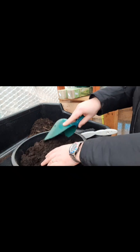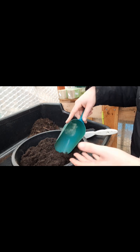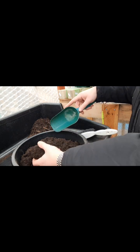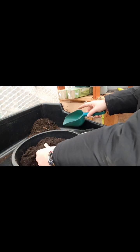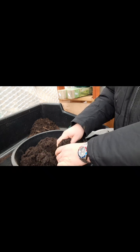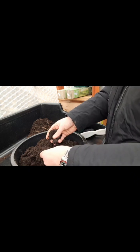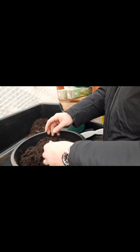Whereas my greenhouse seems to be getting more and more filled with different types of compost. I've got ericaceous compost, I've got fine compost, I've got Jack's Magic, which is just absolutely stuffed with additional nutrients, which is brilliant. I've got some cheap B&Q compost as well, which I'm just using to bulk out some of the spent compost from last year.